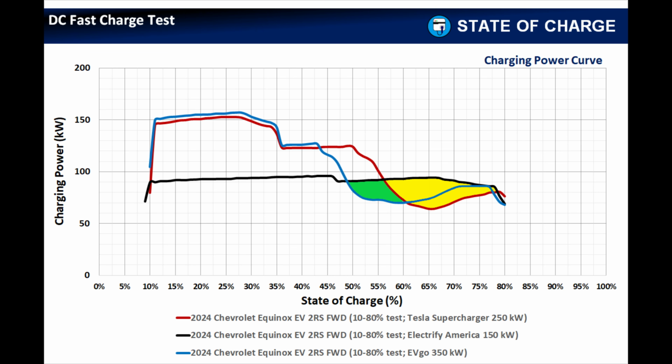And finally, while slow and steady doesn't always win the race, sometimes it does help you to catch up. Take a look at the shaded areas I have here. The green shaded area is the portion of the charging session that the 150 kilowatt Electrify America charger actually outperformed the 350 kilowatt EVgo DC fast charger. And the yellow section is where it outperformed both the EVgo station and the Tesla Supercharger.